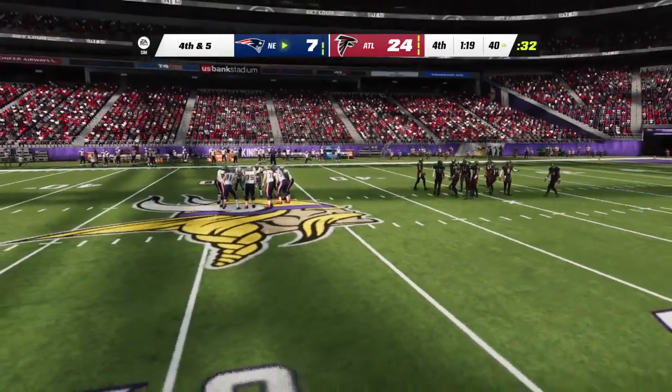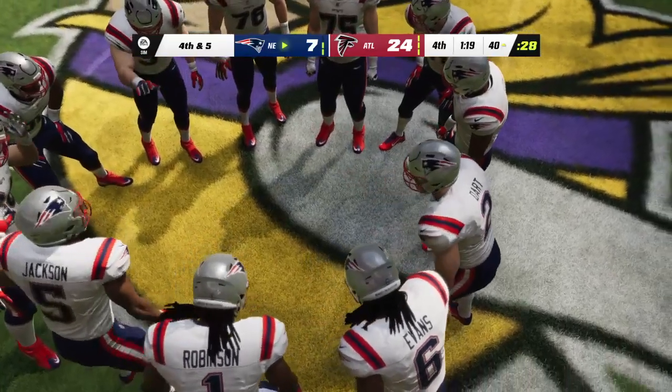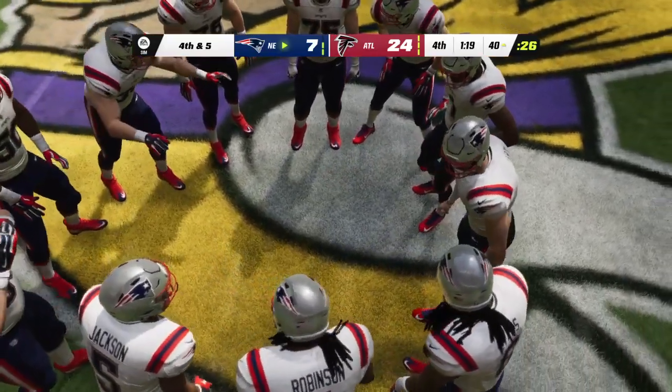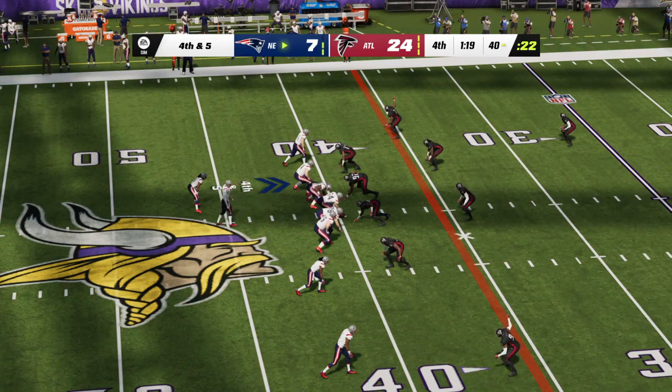This has obviously been a bad loss, but one of the few things they can still do is try and throw the ball all the way to the end zone and get some points on the board so they're not shut out over the final 2 quarters of this game.